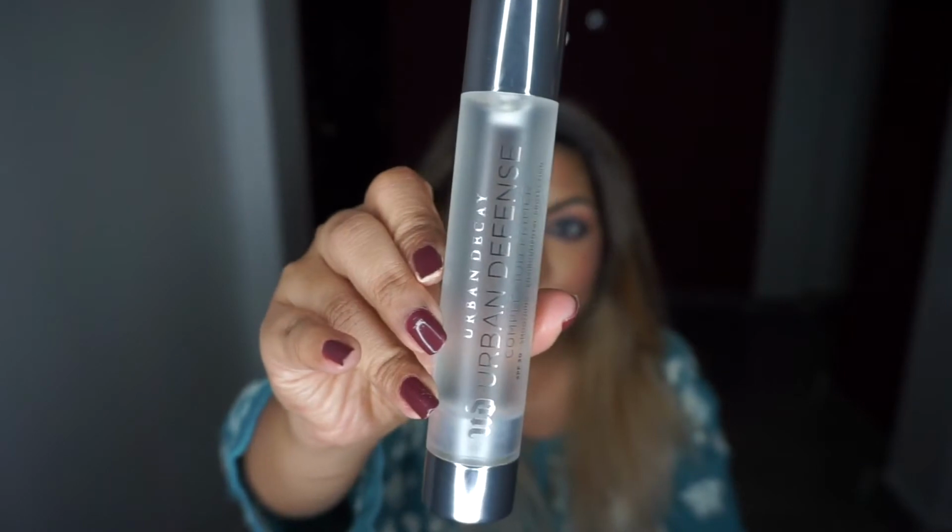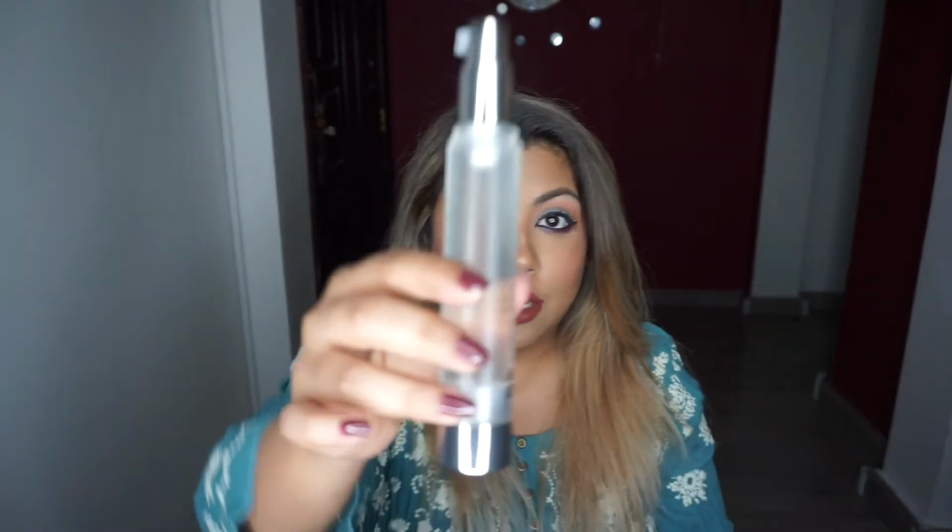Now, if you want to get a smoothing primer for daytime, or you want to get a primer for everyday use to go to work, get this. It's the Urban Decay Urban Defense Complexion Primer. This has SPF 30 and it's a clear primer. It's one of those silicone primers, but this primer is really good. It not only has SPF, it's a primer, and it sort of smooths and blurs out the skin. And it's not that tacky. This is actually the best one out of all the Urban Decay primers. So you must get this.